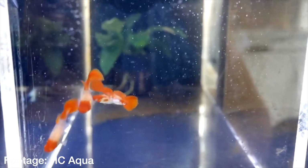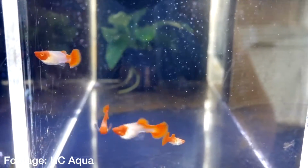Don't get me wrong, I love the guppy fish and I do recommend it to a lot of people. It's just not for me at this point in time. They're at number 5 on the list because they're a live bearer, super easy to breed, super easy to care for, and definitely one of the best beginner fish on this list.